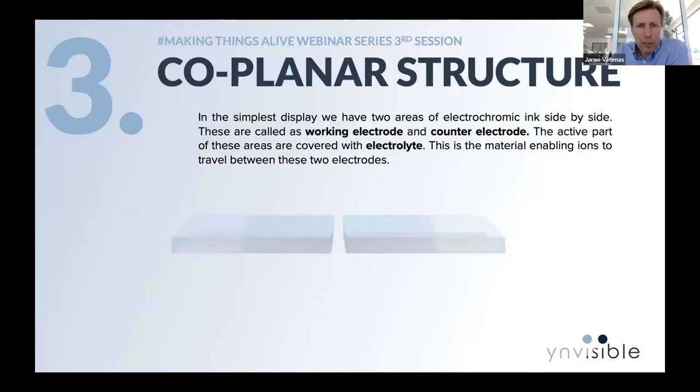The simplest form of electrochromic device looks like this. It has two printed areas based on electrochromic ink. We call these electrodes. Typically, one of them is the one which gets the color, and the other behaves as the counter electrode. On top of these we have electrolyte, which enables this.